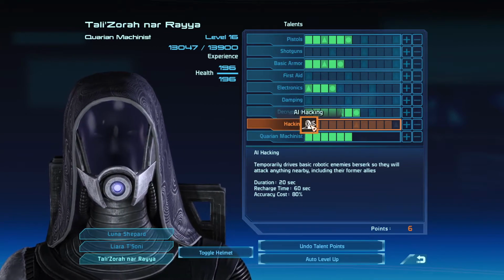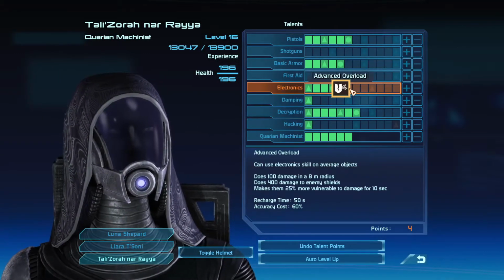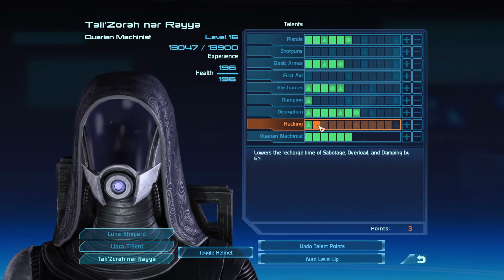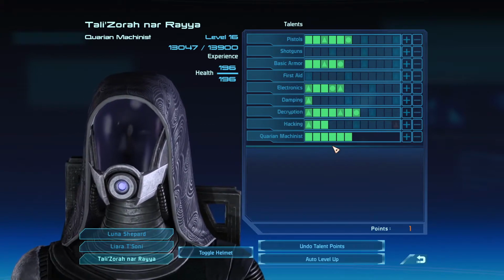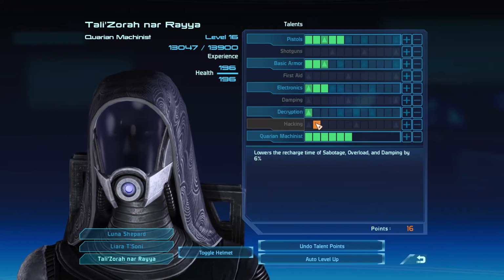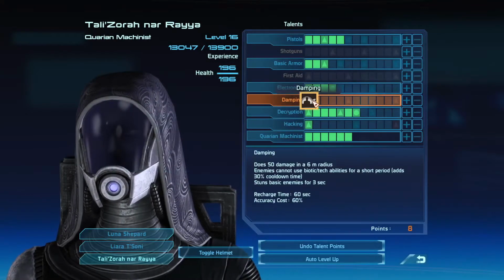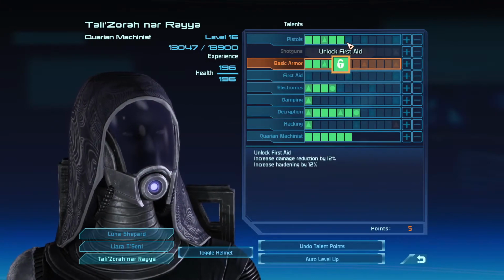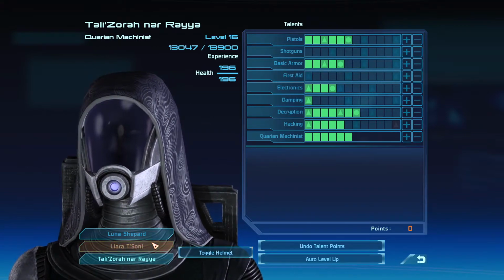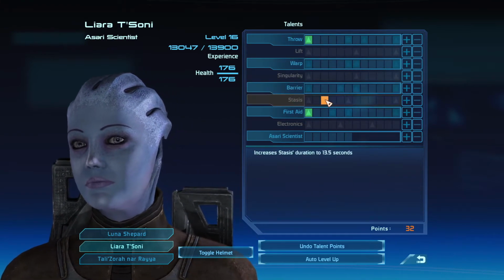It rarely drives by. Basic robotic enemies go berserk, so they will attack anything nearby. Cool. Overload. Then hacking. I guess that's the unique one to hers. Oh, that's all. Oh no, that's the one that I actually... What? Toggles her helmets, sure. Already has one on. Okay, you have all of this. You can be mighty useful.